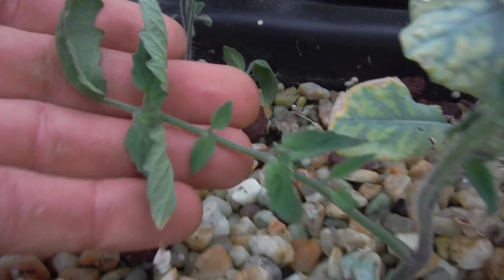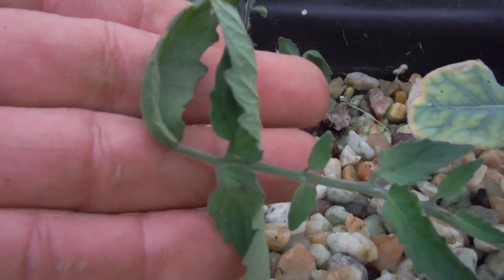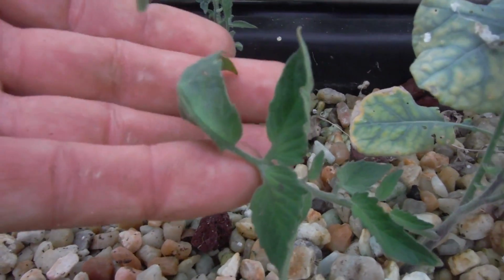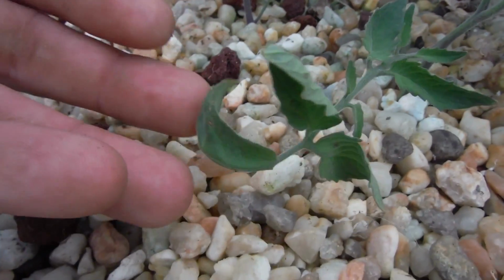I don't know why, but I cut my pepper, or my tomatoes, the same way every time. The very last leaf I always cut off. Wait, that is the very last leaf. I didn't cut that off. What the heck is going on?